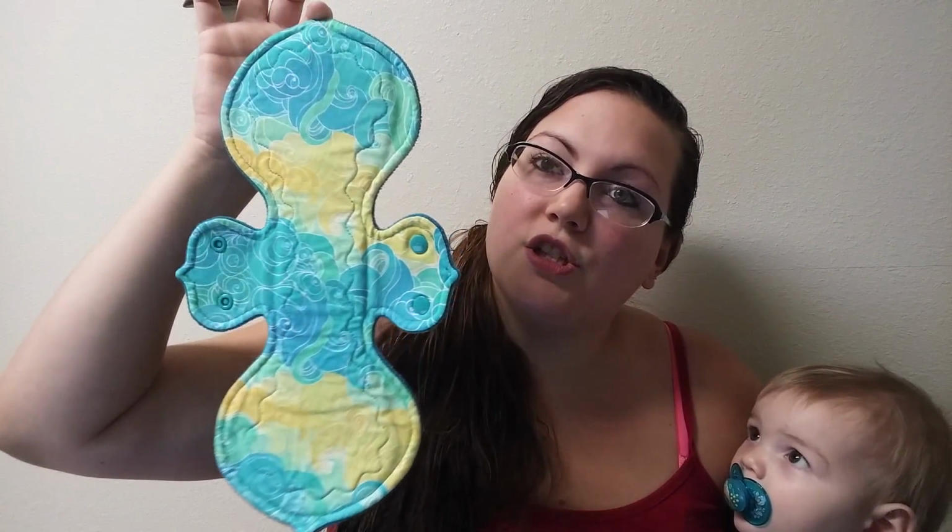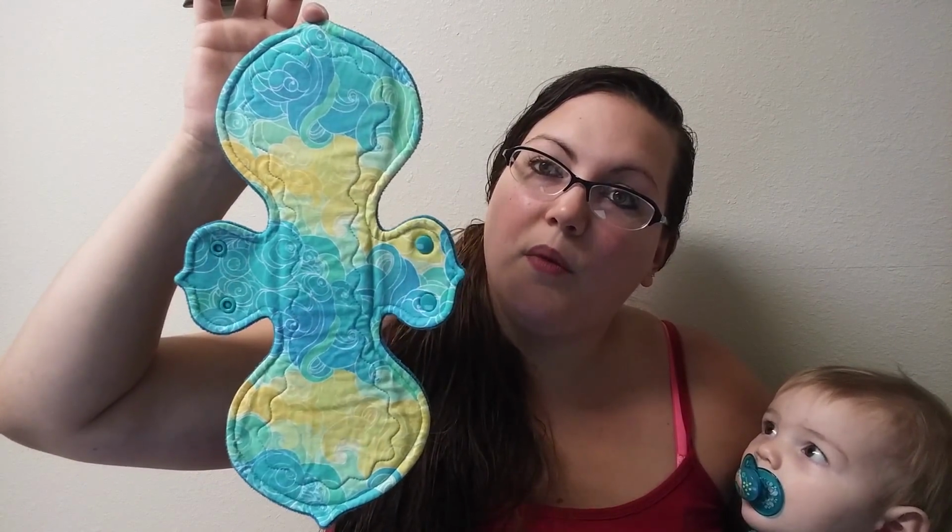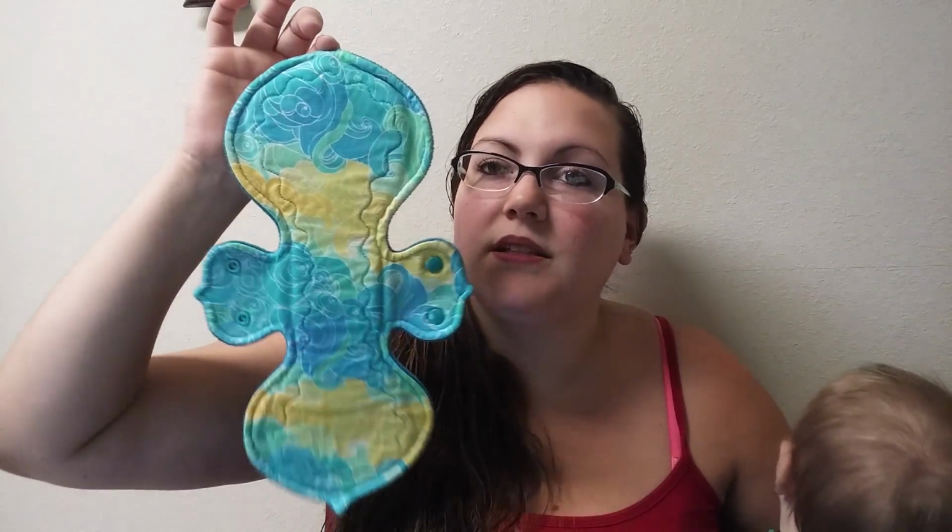Okay, so moving on. My favorite overnight pad, and that would be my 14-inch length from All Fluffed Up. It has a snapped width of about 2.75 inches, and it's just perfect for overnight use. And I can use it even in just a moderate.